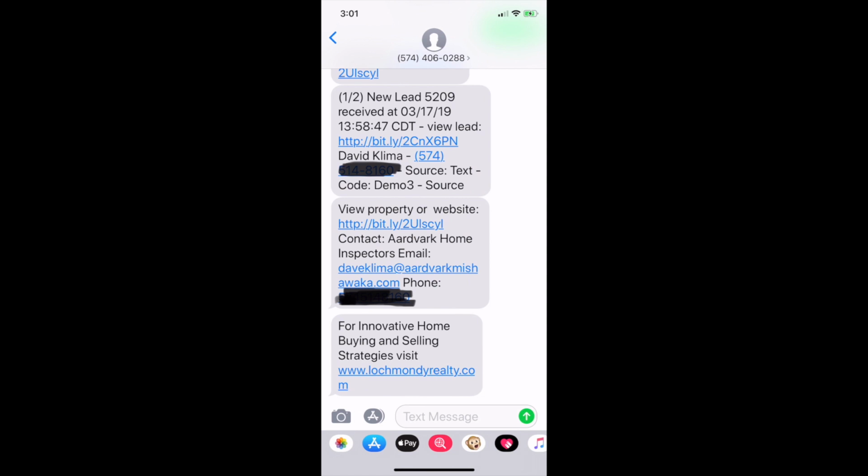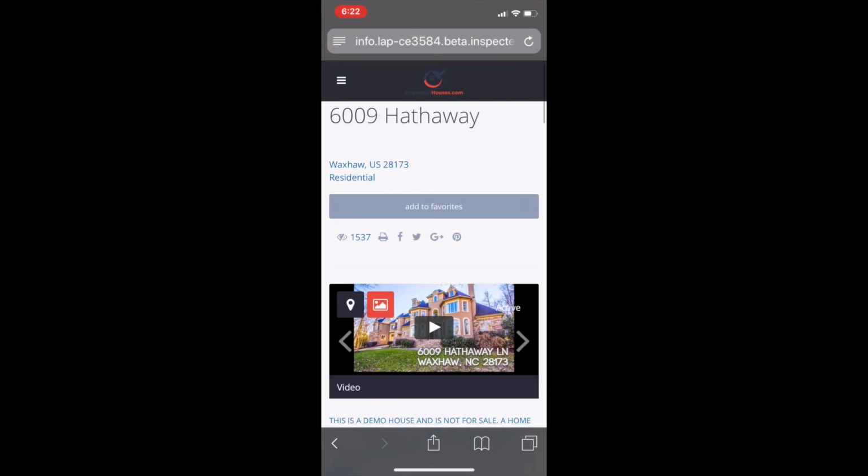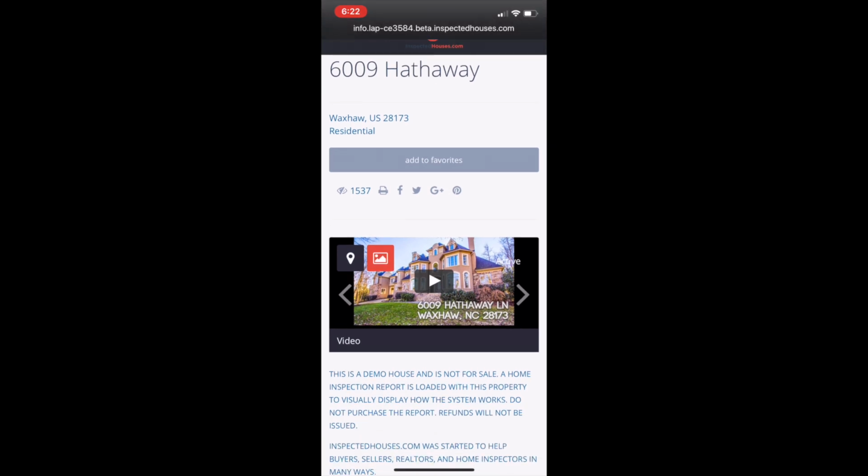Now, what I want to do is show you what the property pages look like on Inspected House's system when someone texts in, and then I'm going to show you the back end of this platform. So if someone texts in demo 3, you're going to get taken to this property. Now, we didn't create these properties to be like the MLS.